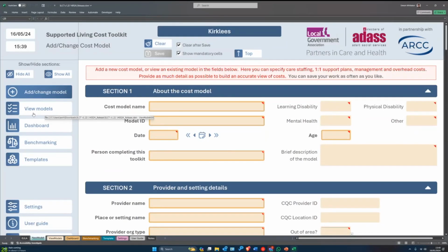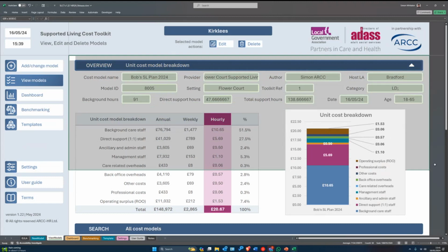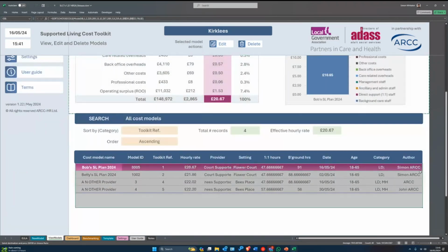If I go into the next page down, logically, which is view models, and zoom in, it tells me here that it's got Bob's SL plan 2024. This was the first one that I saved, and it's got some information here. It's also got the breakdown and a little graph. We had a question about whether you can extract this information. You can highlight this and copy it, and paste it into other sheets. There's a table down at the bottom.